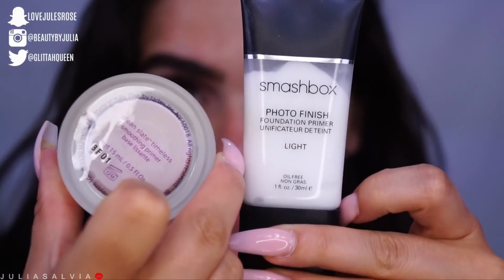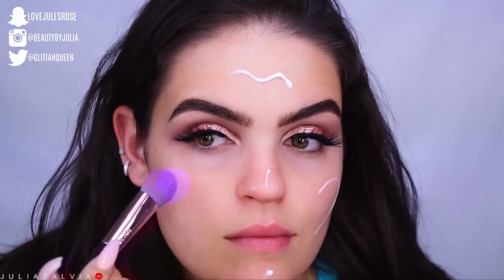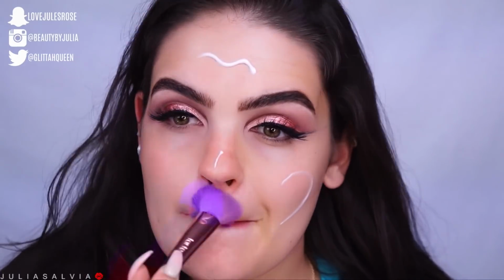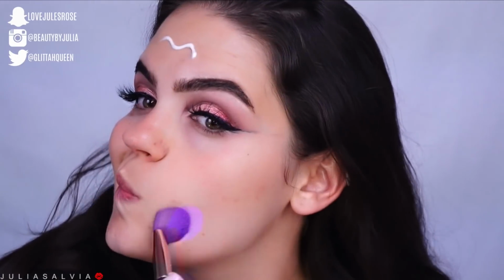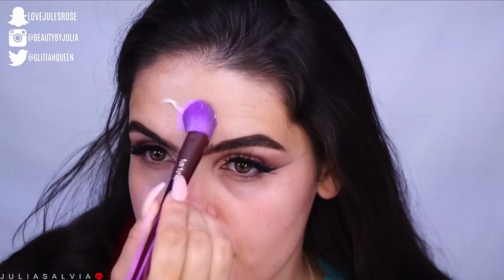I then am using the Smashbox Light Primer. This is my favorite primer from Smashbox. And then the Tarte primer, which is one of their new primers. I think it's called the Timeless Primer, if I'm not mistaken. And we're just blending that all in.